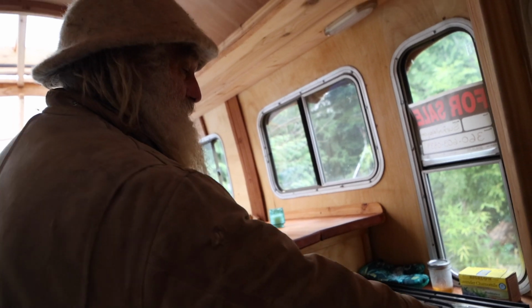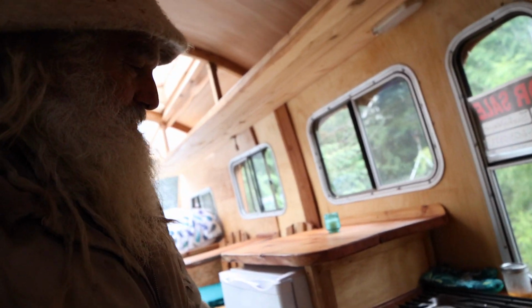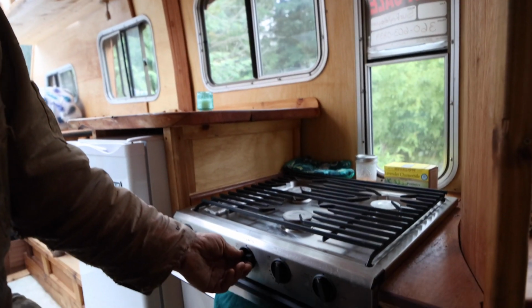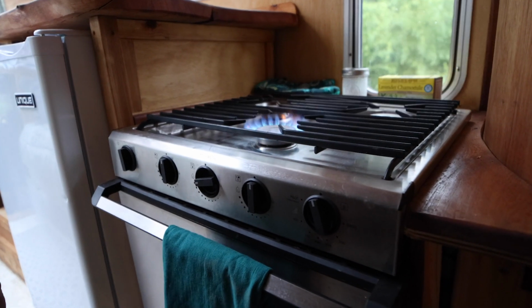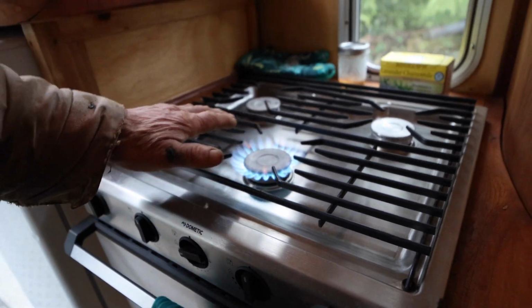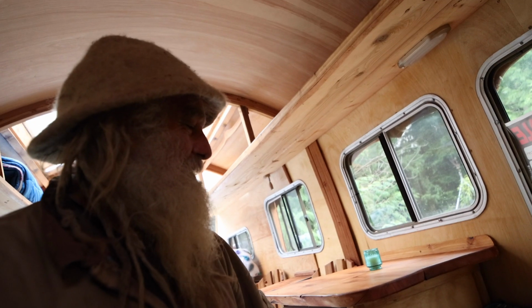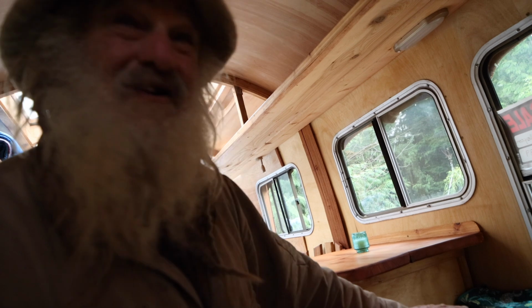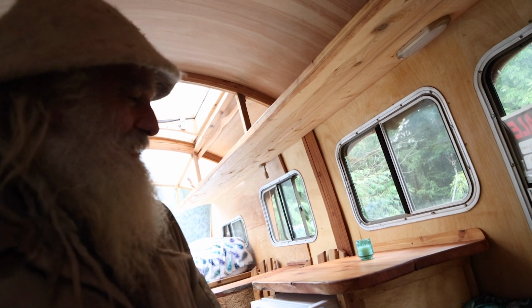This is a brand new Dometic stove from Sweden, and it has a really nice flame, very clean flame. That's what you want in a stove. It's all that blue, no yellow, nice color like that.